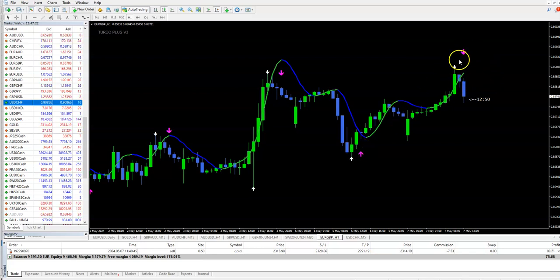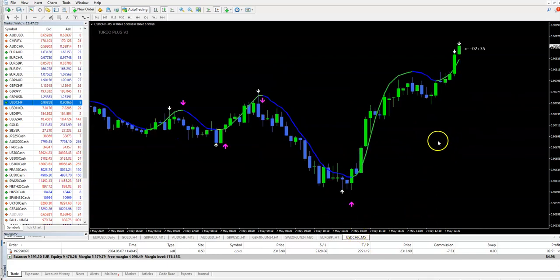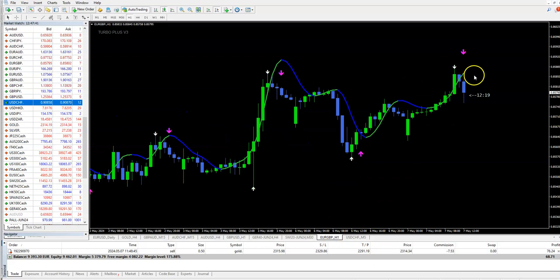Guys, these pink arrows are not repainted. You don't have to worry. These white are alert signals. They can alert you even 3-4 times sometimes, here only one time. And after you get pink, then you wait, like here, for this line to be in the direction of the trade. So you see it is blue. Still, buyers are very strong. So we need this to go down to blue color. And then we'll enter the trade.